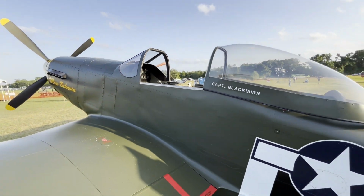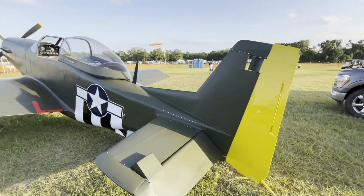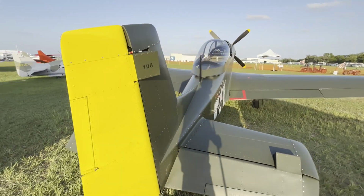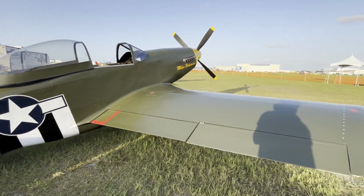This aircraft is just beautiful. I love Lonnie's aircraft. I love the paint scheme also. It's got this flat olive drab green, and it just looks so gorgeous with the yellow. It's a beautifully built aircraft. Really wonderful.